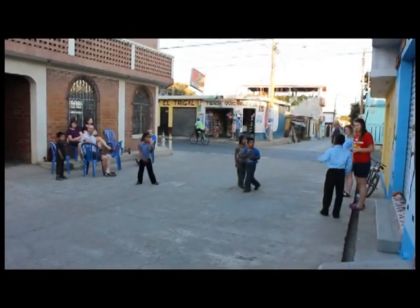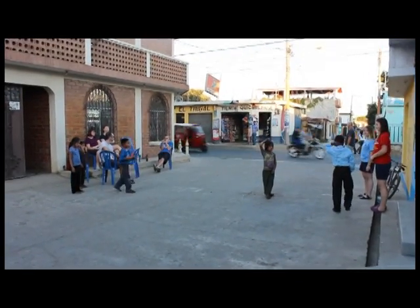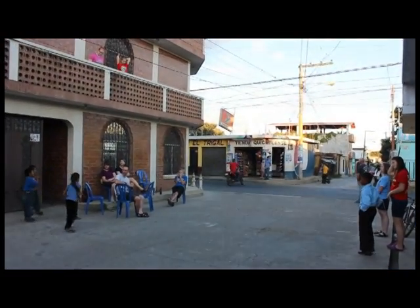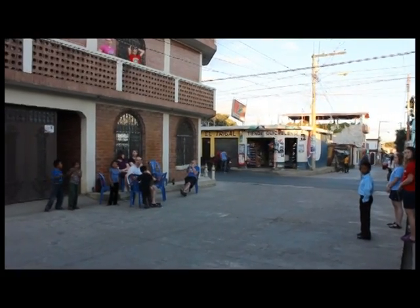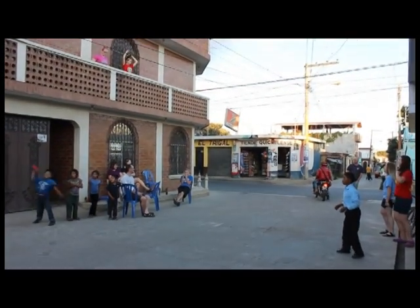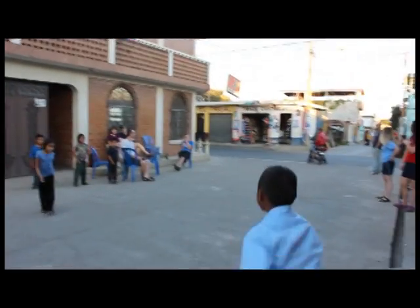This is one of my favorite parts, is playing with the kids. This is a very busy street that we're on, but we're still able to play. Where's the ball? Oh, they threw it to me. There you go.